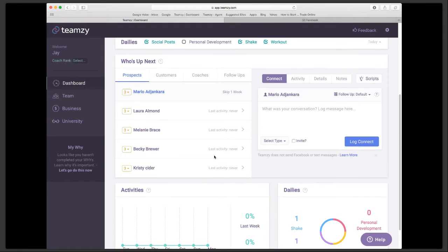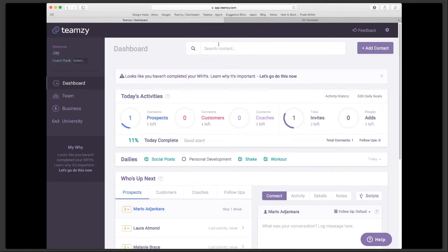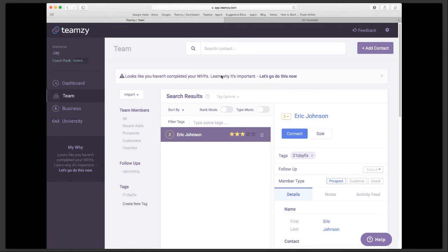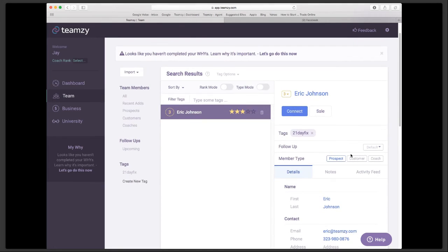Let's see here. So let's go down to, let's pull up Eric's profile here. Okay, anytime you need to search a name, just like I just did, if I know exactly who I'm looking for, I can go ahead and search their name using the search filter at the top of the page. I'm going to click on Eric's name. It's going to redirect me to his overall profile.